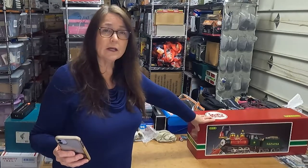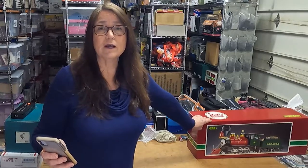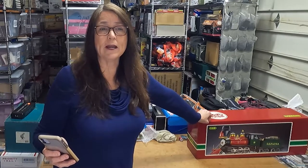And I just picked it up today from our local train supply place in Portland, Whistle Stop, they're called. They had gone through the whole thing and it really just needed a lubrication job on it. And that cost me $17.50. I was very happy about that.